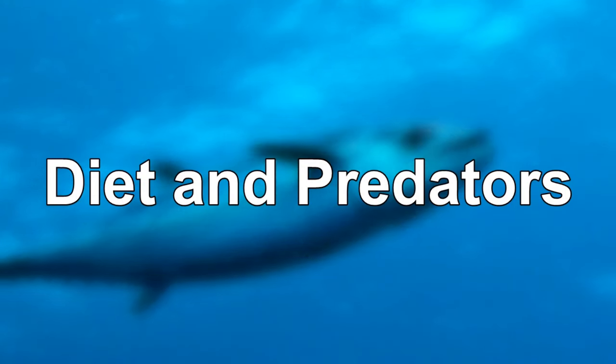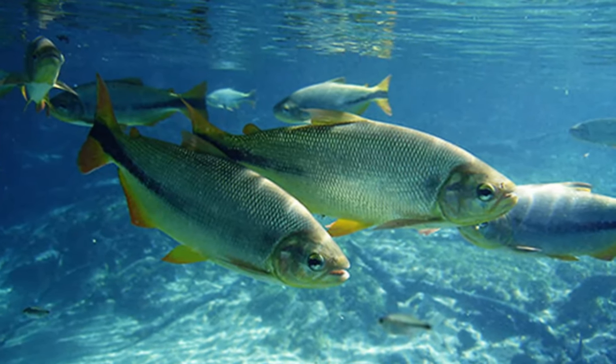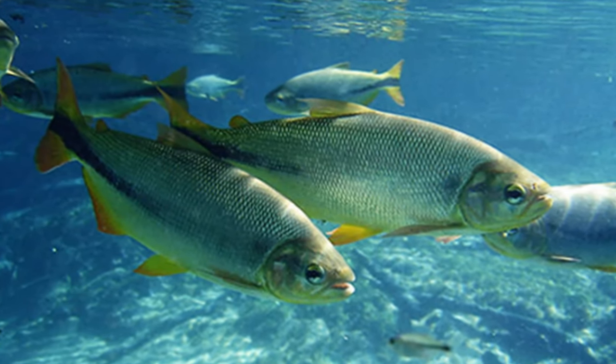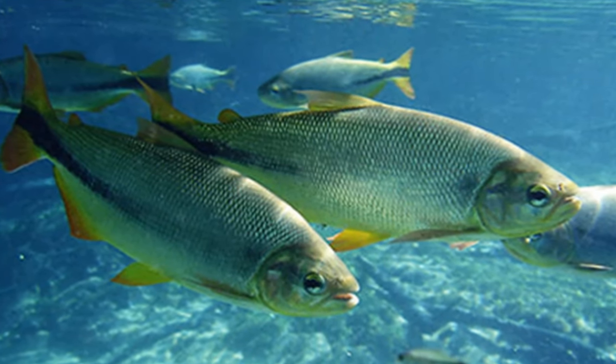Like their close relatives, tuna, bonito are muscular and streamlined predators. They will feed on a variety of prey, primarily smaller fish, by ambushing schools or shoals as well as lone individuals when possible. They will also eat various other species such as pelagic crustaceans and cephalopods such as squid.